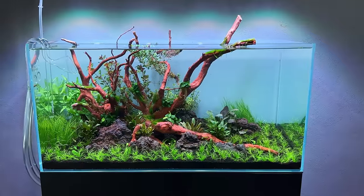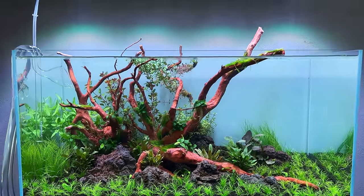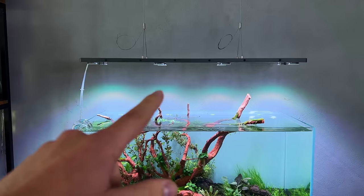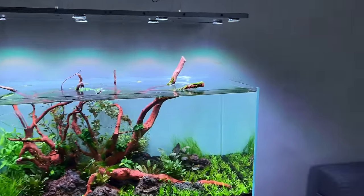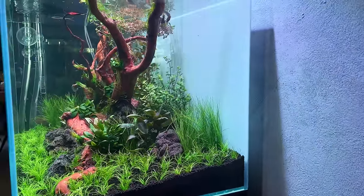And it is now the next day. Things are looking good. We had a few stem plant bunches that floated to the surface, but we can fix that in a minute. Last night I also swapped the light around, so we now have the cable on the left side, so it's a little bit more neat over here. And on this side we have just a completely clear view, so really enjoying that.